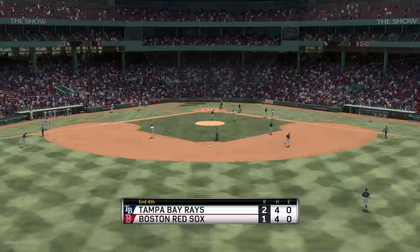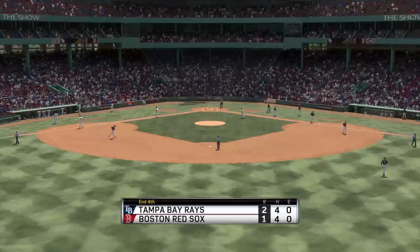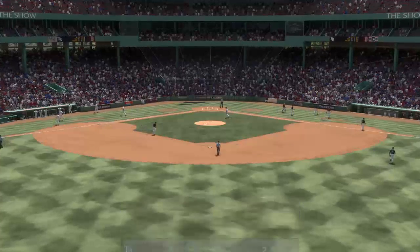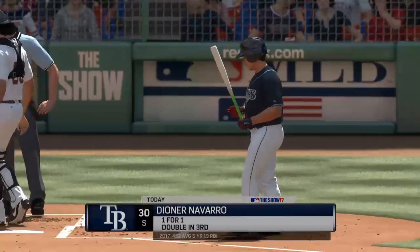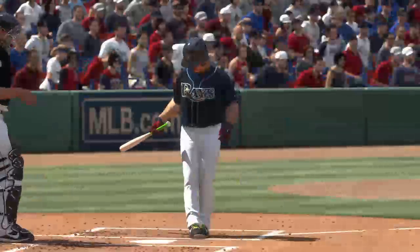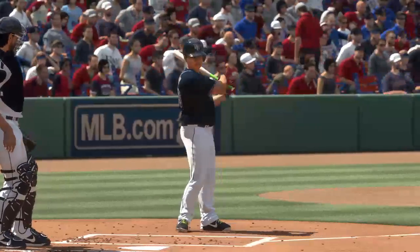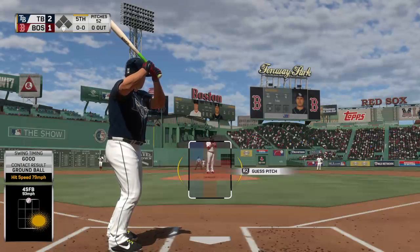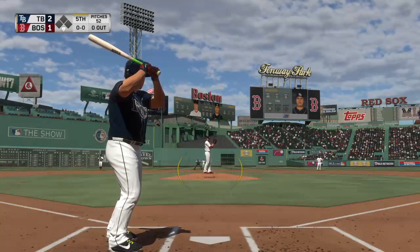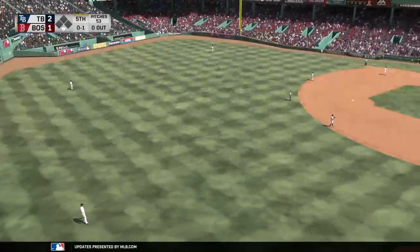On to the top of inning number 5 we go. It's the Rays 2 and the Red Sox 1. Trying to pick things up where he left off, Deoner Navarro will lead things off here in this one-run contest. Into the windup and the pitch. Looks at a curveball over the inside corner.